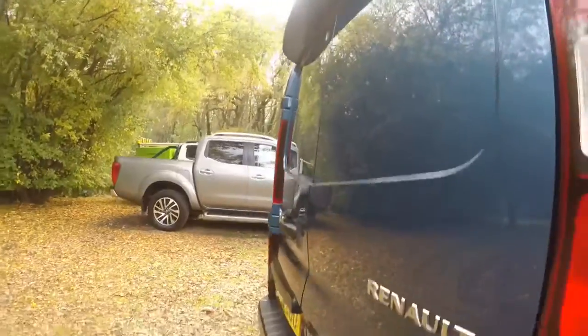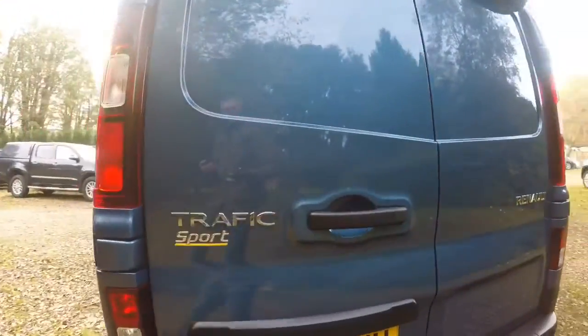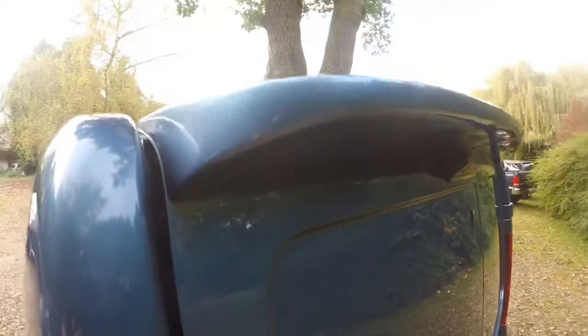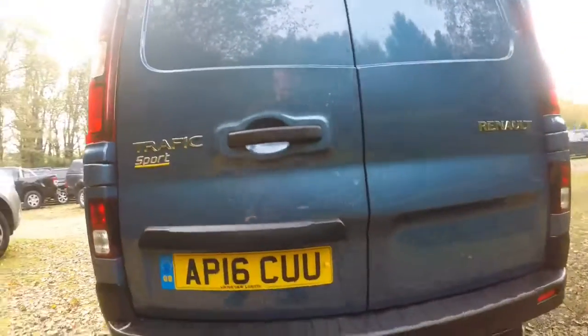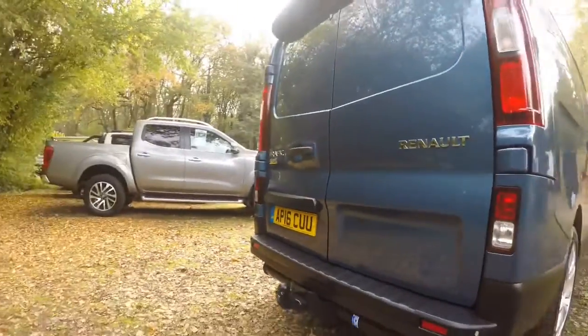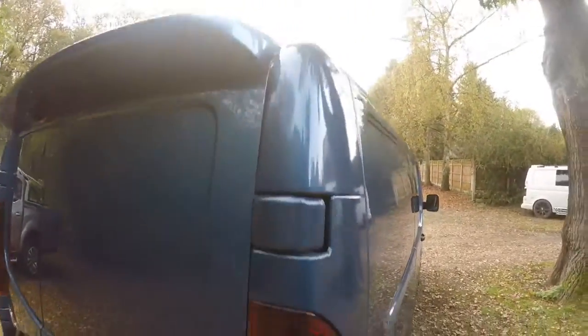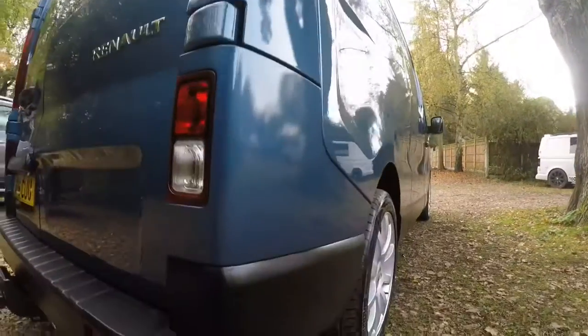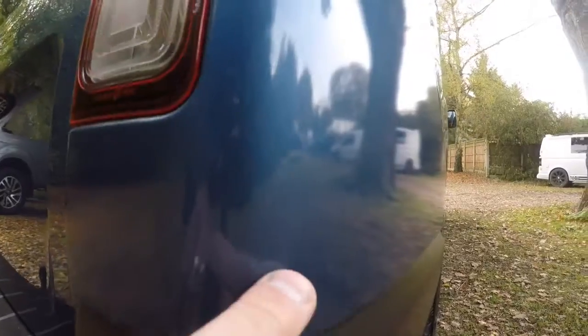Rear doors. Very tidy. There's a reversing camera, I'll show you that inside in a few minutes. And another lock as well on there, security lock. It's got a tow bar as well, like a heavy duty one. So, rear quarter. There are a couple of little marks here, very, very small.